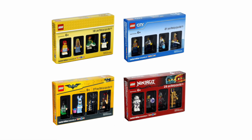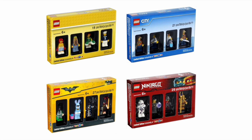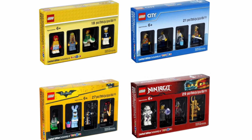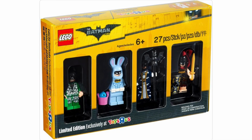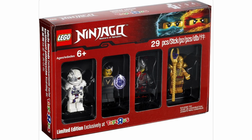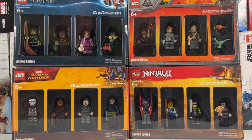Now in 2017 I actually managed to go to Toys R Us in the UK and buy all 4 sets of minifigures that were released. However, they are in storage, so I can't show you the actual minifigures, but I can show you images of them. And they were the classic minifigure collection, the City Jungle collection, the Lego Batman movie collection with some amazing Batman figures with 4 unique outfits to this set, and then lastly a Ninjago collection.